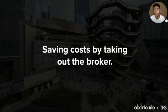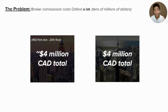To first start off, the journey we kind of took was, let's quantify this problem. How big of a problem is this overall for Oxford? We realized the opportunity cost of brokers is actually a lot. They cost tens of millions of dollars every single year.